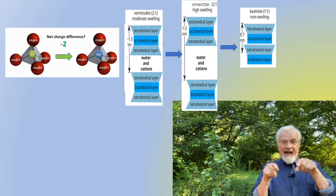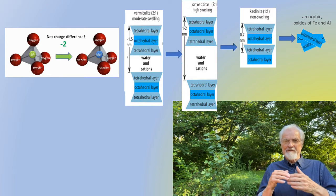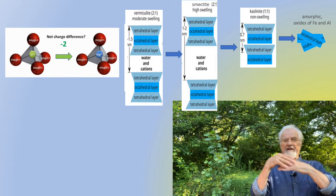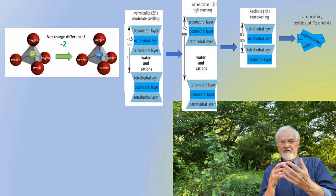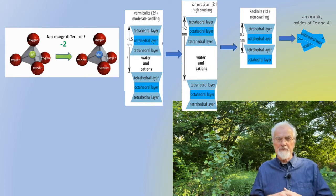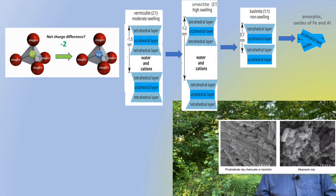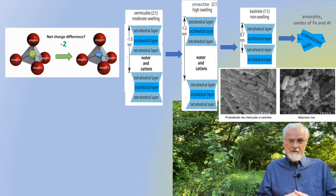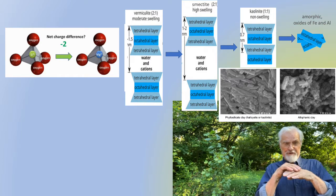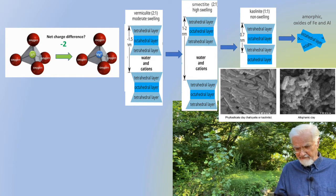Now finally, the last piece of this is the final decomposition of the tetrahedral and octahedral sheets connected with one another, and you basically get just octahedral sheets that don't really connect with one another very well. They're called amorphous, that is, without very much morphology. Here I have a couple of pictures from electron microscopes, and you can see on the left you have a highly structured clay, and you can imagine with all that structure you're getting all those nice negative charges that you're going to use for plant nutrition and everything.